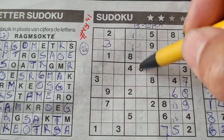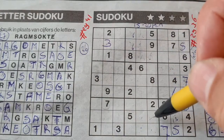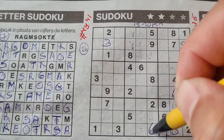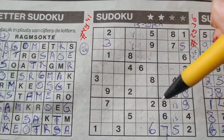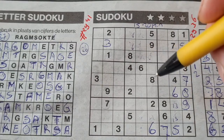In this column, a 6 in the middle column. So in the column next, the only 2 places for the 6 should be here or there. We see there 6, no 6 there. 6 should be here.